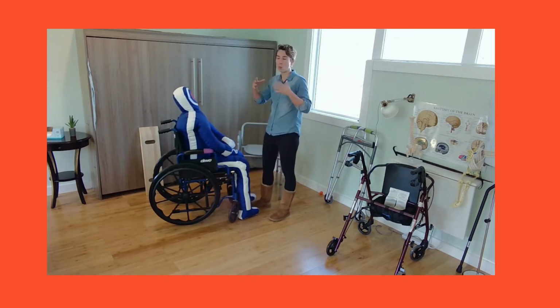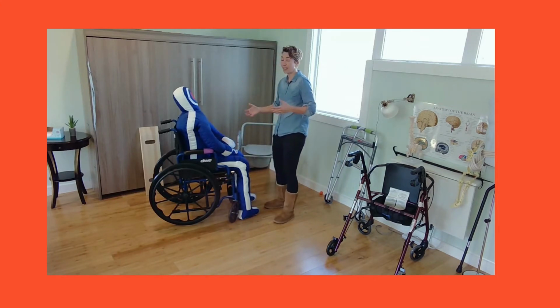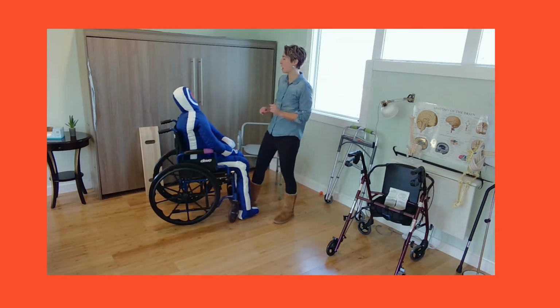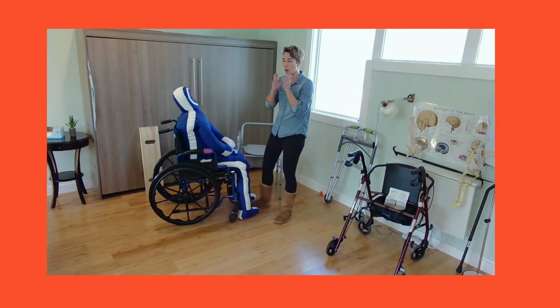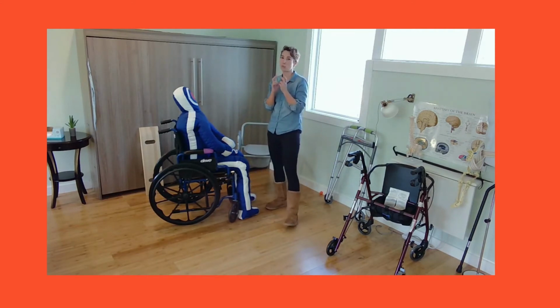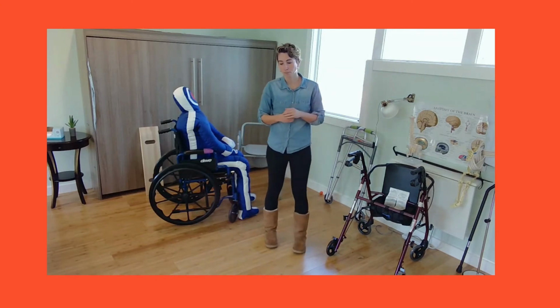Because that way we're giving them that sense of security, something to hold to. Again, if they're not able to safely participate by pushing from the surface that they're on, it's preventing them from taking control of the caregiver's body by having their arms around that neck and causing unintentional harm.